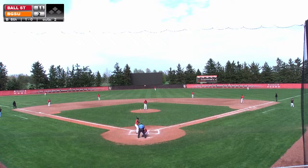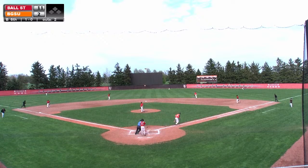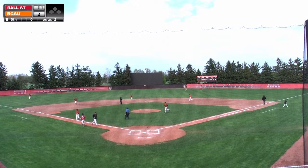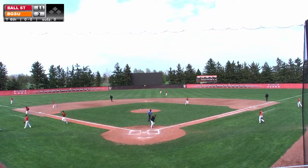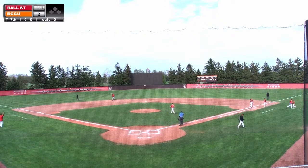These are 7-inning games in the doubleheader format. So the Falcons are down to their final 4 outs. And now to their final 3 outs, barring a misplay here. Fly to right, easily picked off by Messina. So for the 3rd straight inning, the Falcons go down in order. Jaksic is now set down 10 in a row. We go to the 7th, Ball State 11 and Bowling Green 2.